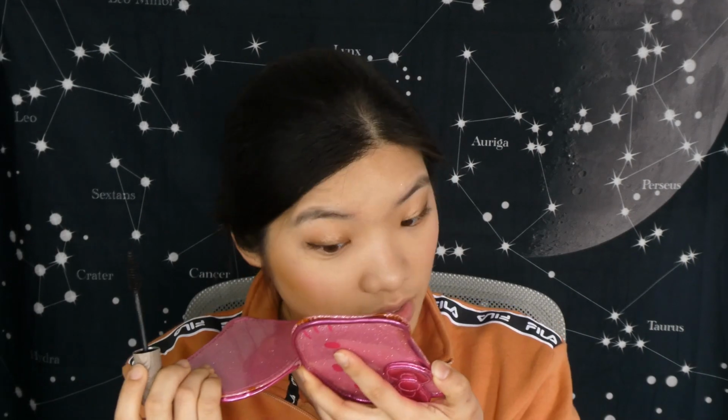I don't particularly think it's so much of a volumizing. I think some of the eyelashes stick together, but I do think it gives a good lengthening actually, and I'm not feeling any irritation around my eyes.